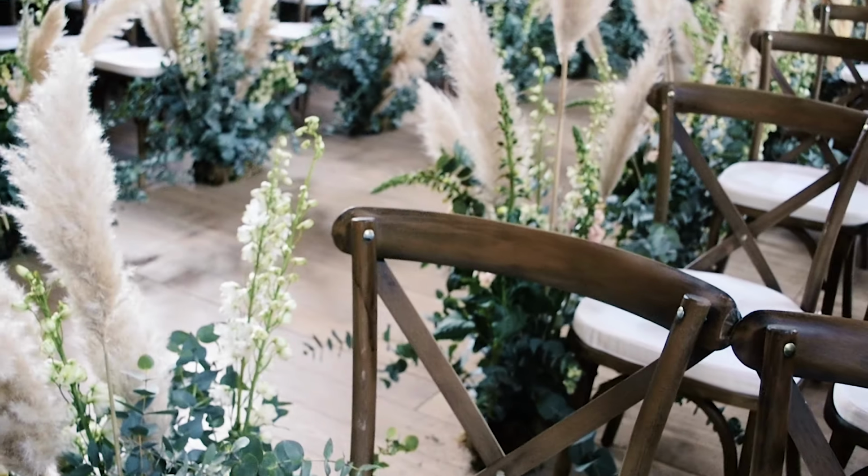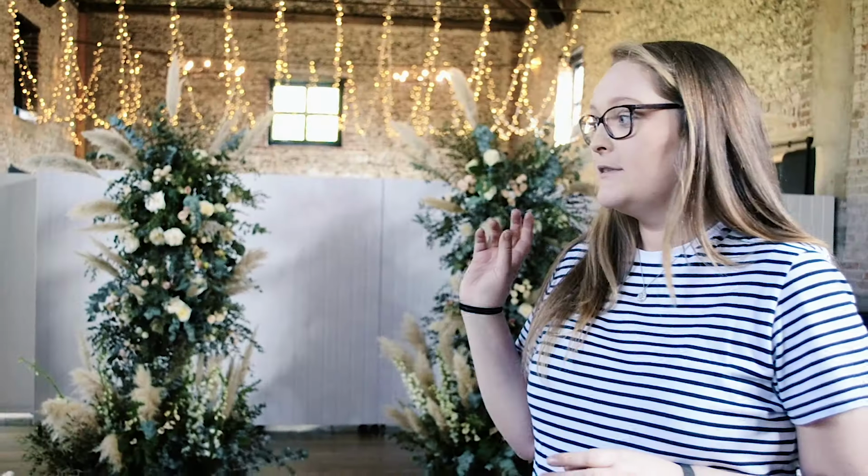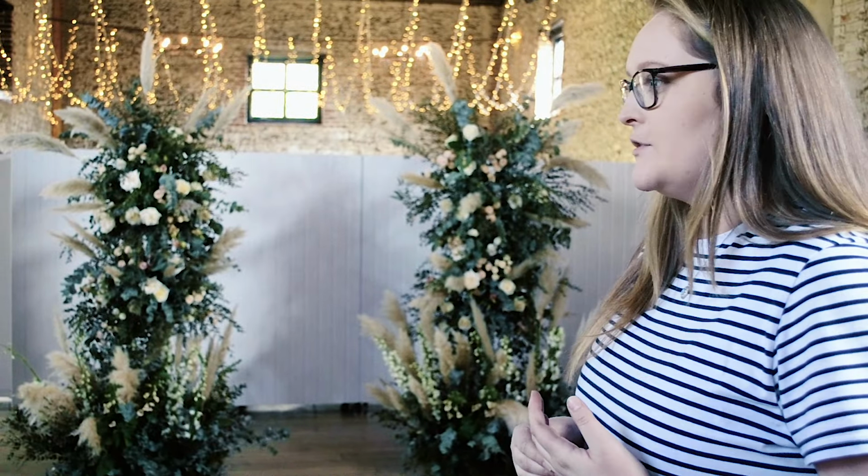So Brian, we've also chosen cross-back chairs which we sourced and hired in from one of our suppliers, and it just makes such a difference, making those small details and really focusing on every part of the styling vision. The chairs look great in the barn.